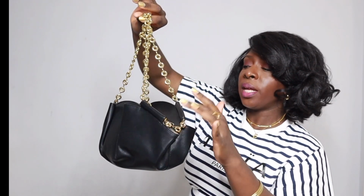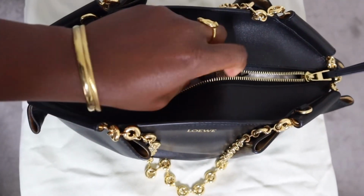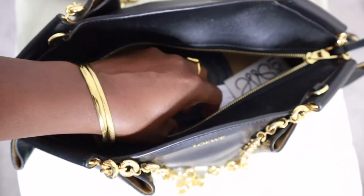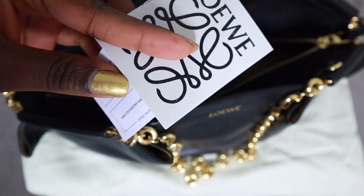There's the Loewe logo in front and it's just plain at the back. The chain details go all the way around, around the front and around the back, so it's very sturdy. Opening up the bag, there are beautiful details just on the corner of the zipper here. There's the Loewe logo, which is so cute. It comes with a long strap, so that's the long strap. There's all the tags and certification.